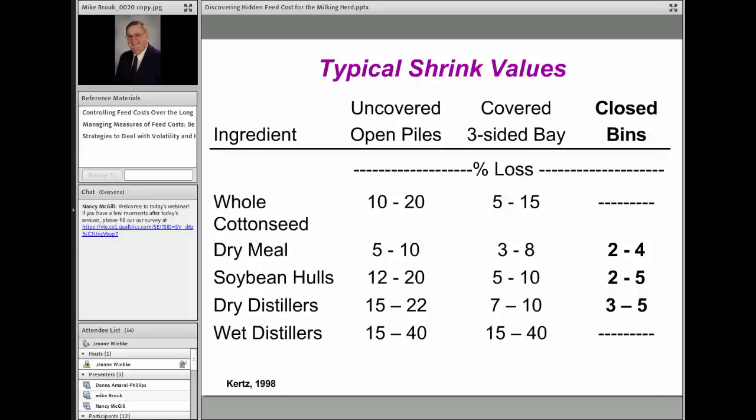Yet, as I think of typical shrink values out there, I think about the times when I've driven onto farms and I see uncovered piles of feed exposed to the weather. There's huge shrink involved in that. If you look at that column there on the left, the first one, we could be losing anywhere from 5 to 40%, depending on how long that's going to be stored on the farm in that sort of situation. And obviously it depends on what kind of weather occurs during the time that it's stored there.